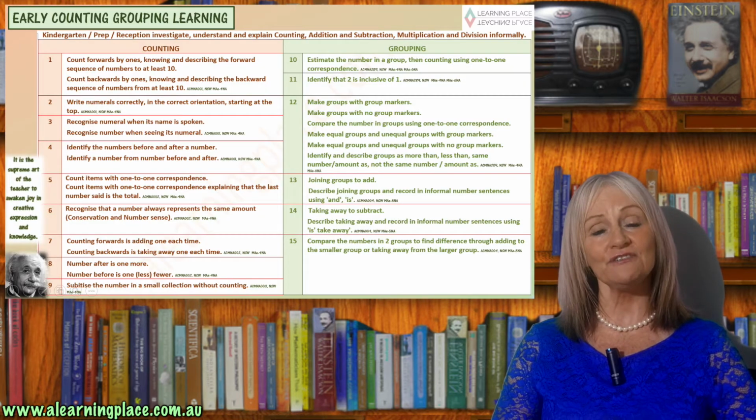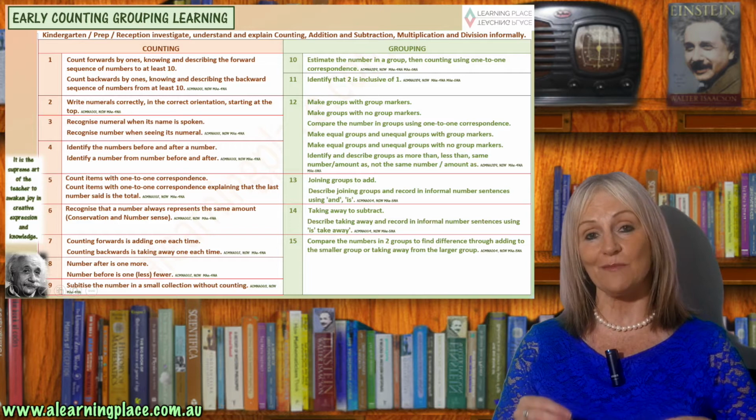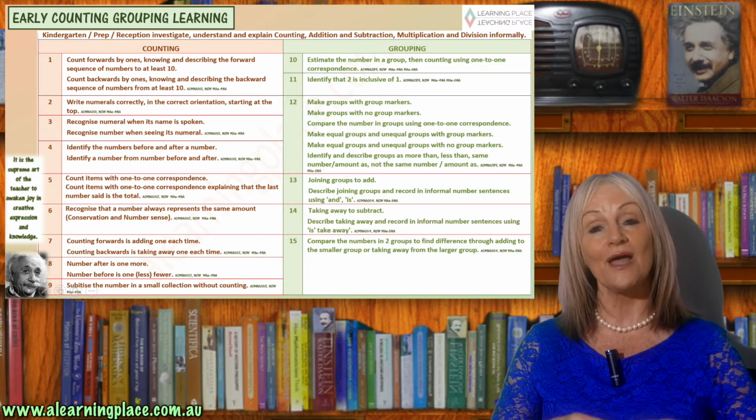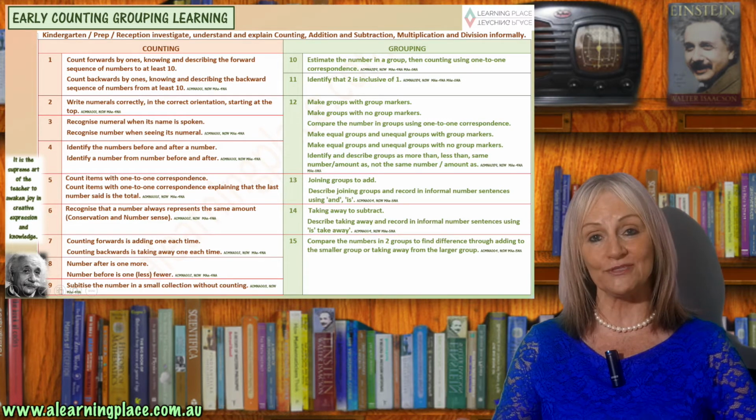Greetings, fellow mathematicians. Let's talk about the early counting and grouping concepts that children investigate in their first year of school. In their first year of school, children don't investigate maths formally. They investigate concepts informally so that they can develop deep understanding of them before they engage with the symbols.